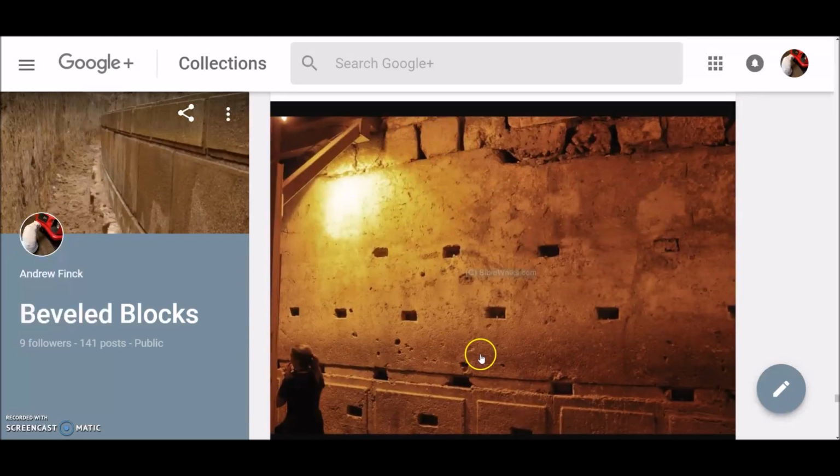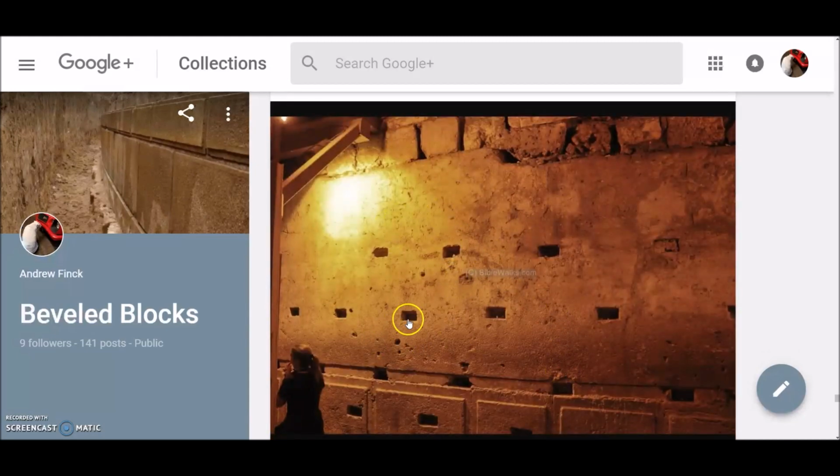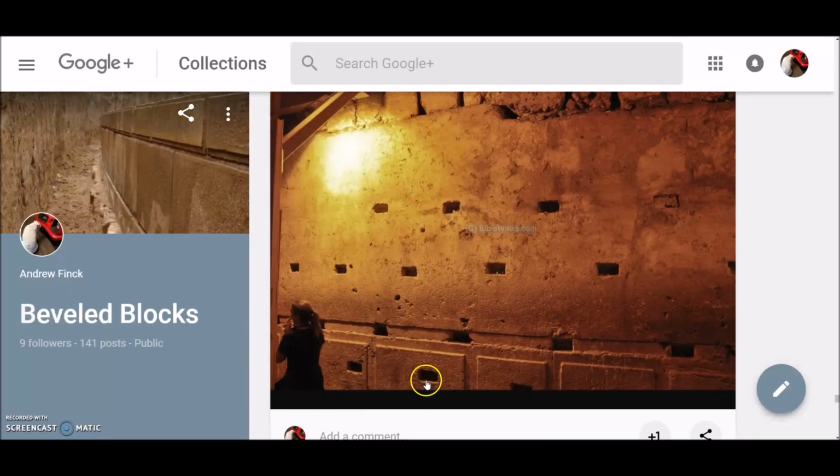Aha! Now you might have seen this before. Now we are in Jerusalem, under the Wailing Wall, or the Western Wall, the Weeping Wall. Everyone calls this place into attention because of the large megalithic block above, which is impressive, just like Baalbek, and it has square holes. But look down below. Here we have bevel blocks, and this is not the only location in Jerusalem that has these. There is a large percentage of Jerusalem that is made entirely out of these bevel blocks, and we will see that coming up. Again, the square holes, were they for attaching, moving, lifting, erecting a structure?